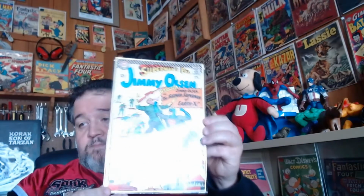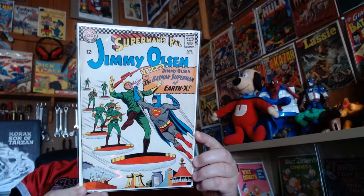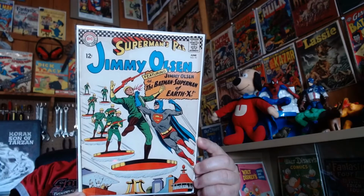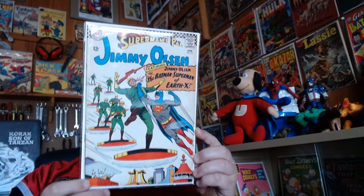And speaking of wild, here Jimmy Olsen goes to another planet where he has the combined abilities of Superman and Batman. It's almost like you just couldn't make this stuff up. But they did. I don't know how they got away with it.